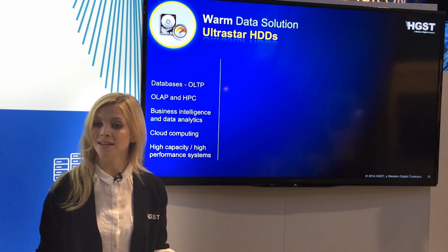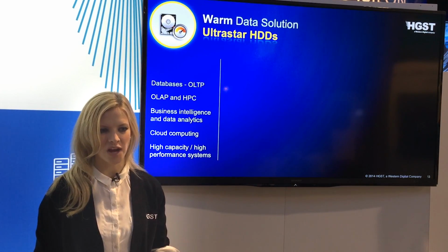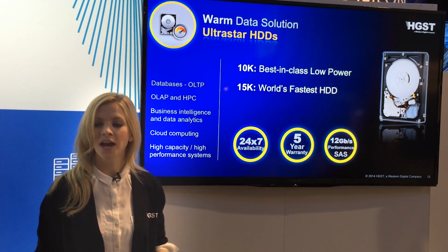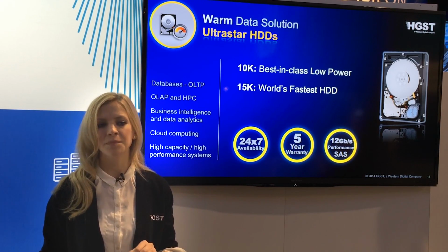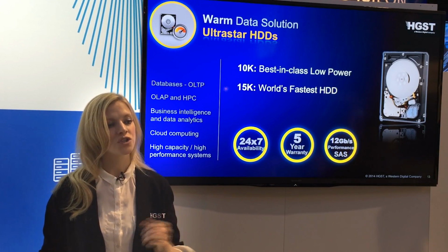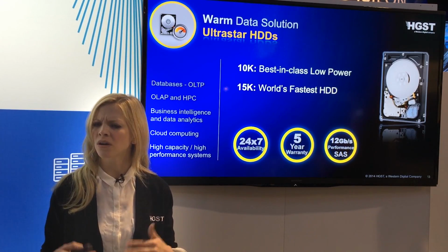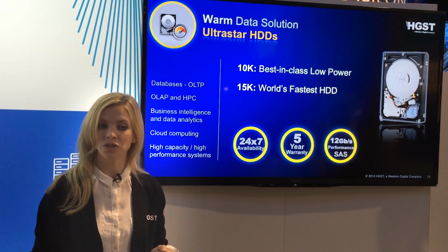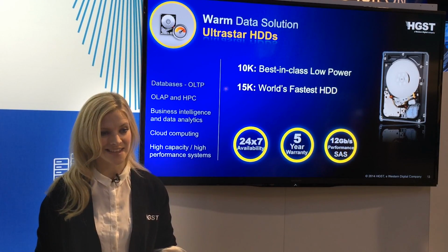To handle storage for these kinds of applications, let's take a look at 2 powerful SAS HDD products: the Ultrastar 10K RPM and 15K RPM high performance, high reliability hard drives. They're ideal for applications in the warm spectrum, enterprise class, mission critical, 24/7 environments requiring high performance and reliability, power efficiency, and high capacities from 30 gigabytes to 1.2 terabytes. It all adds up to super fast, high volume data access.